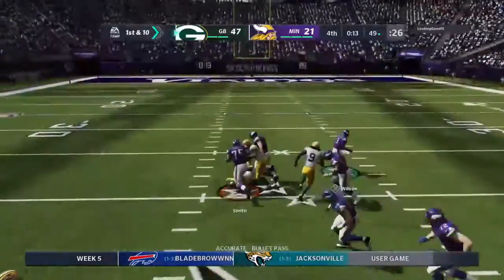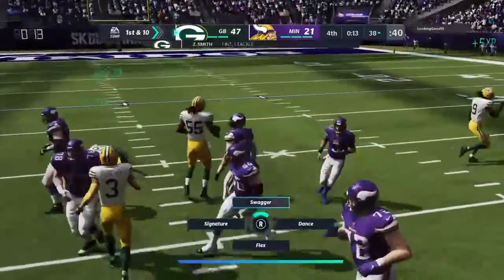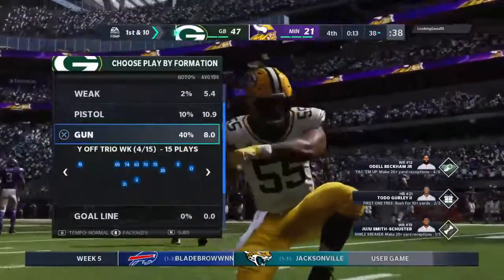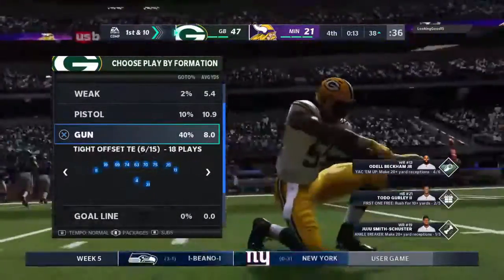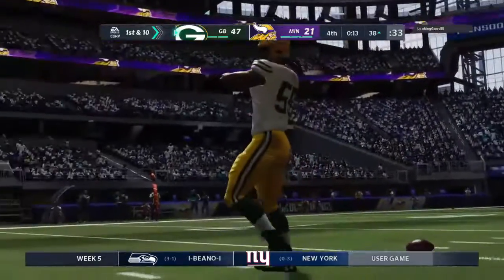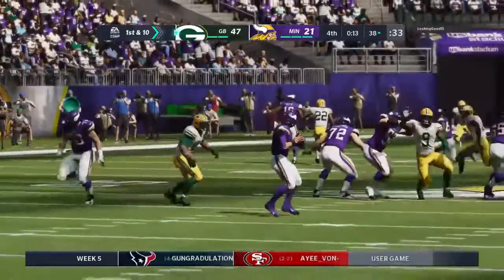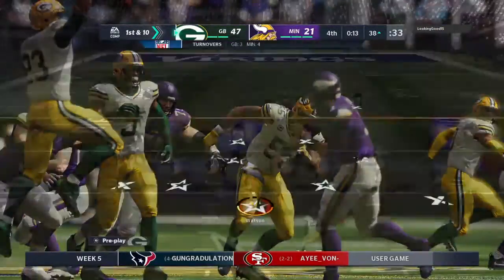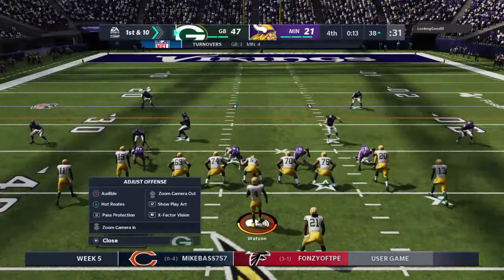Those passes are intercepted for the 3rd time today. Picked off at the 39. And they have possession, and they have it at the 38-yard line. 1st and 10 at the 38-yard line. So here's a 1st and 10 at the 38.